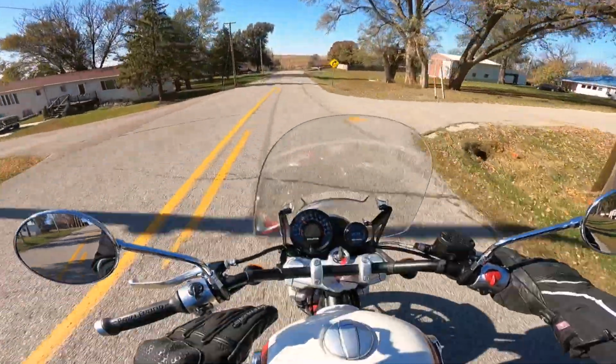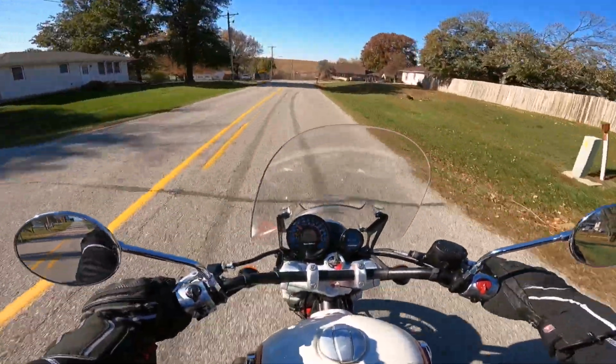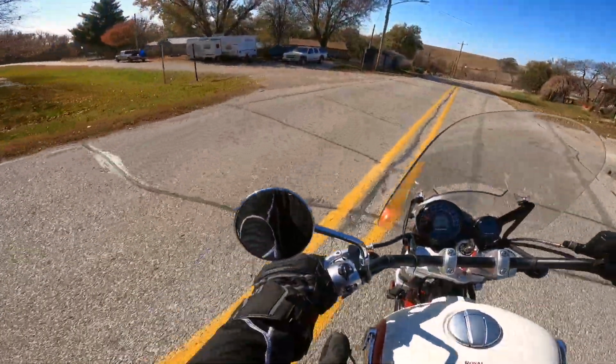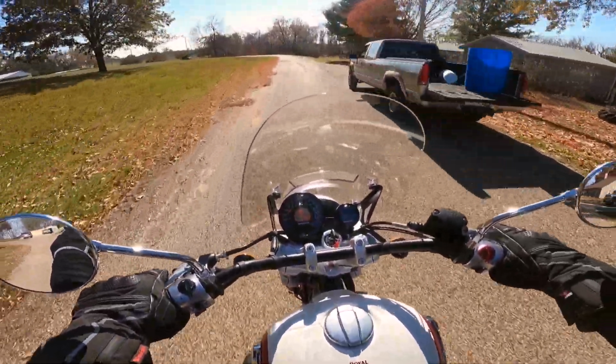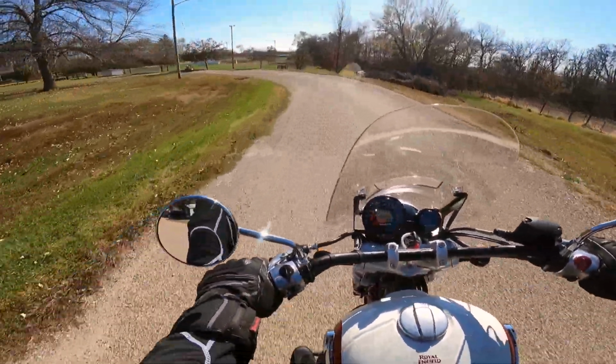Front forks are inverted on this bike, so the tubes are on the bottom, and I think this has 4.7 inches of travel on the front. That's about 119 millimeters. Let's look for some gravel here. On the rear, there's a double shock system with about 4 inches of travel, or about 102 millimeters. I like the way it rides.